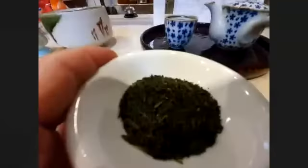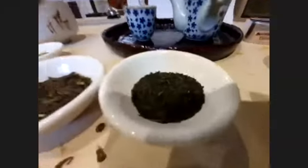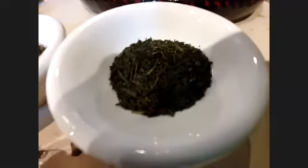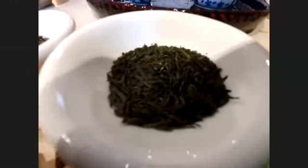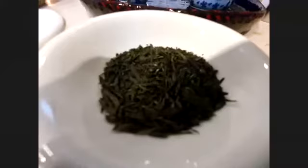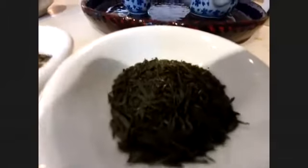And Fukamushi has been shaded before harvesting, like I said before, for the purpose of greening the leaves maximum. And then it's also been deep steamed so that it gets the flavor out fully, and then the leaves are nice and soft, so they crumble, so it's actually little pieces. And when it's little broken pieces and crumbled, they brew up to a very robust brew, but it's still smooth and creamy and buttery because, you know, more surface area. So that's a difference.